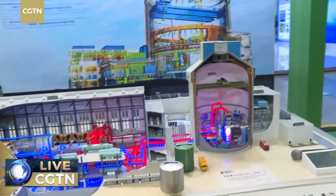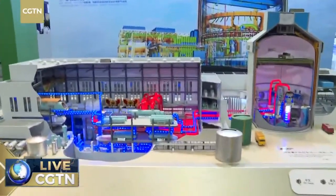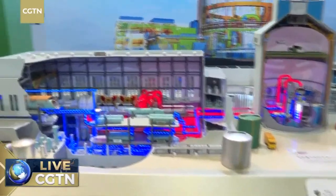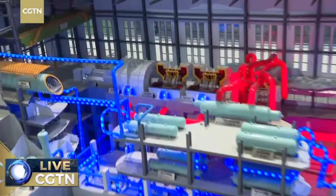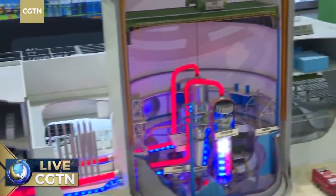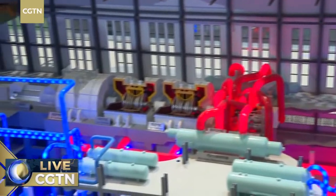Okay, Guohe 1 is the China advanced pressurized water reactor, right? Yeah. So this is quite similar with the previous one. Okay, so there's a model here. This is the model of Guohe 1, and we see the three main buildings: the auxiliary building and the containment building, the cylinder one, where all the reactions will happen. This is the turbine building. It's a very brief introduction, very precise, very clear.